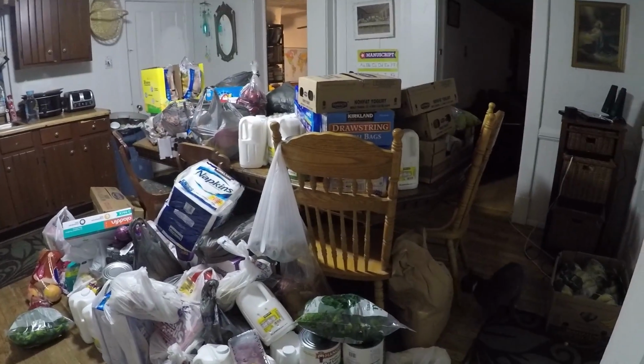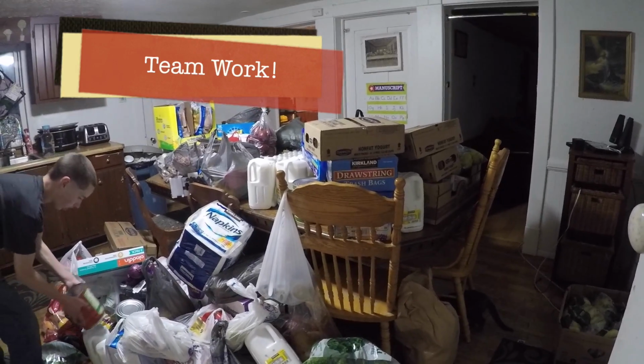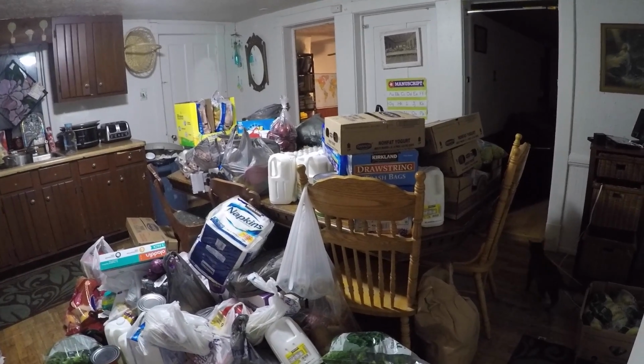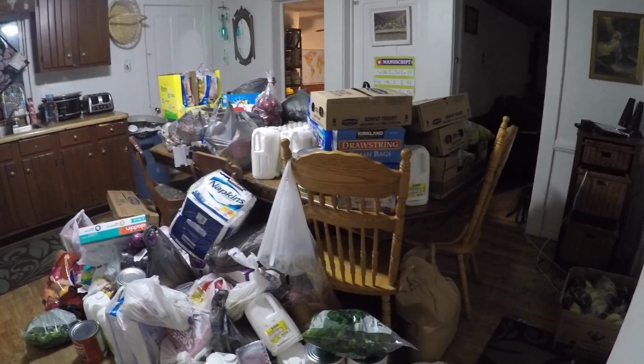So here is our filling kitchen. Good job, Zion. No one can stack spaghetti sauce the way you do. Okay.